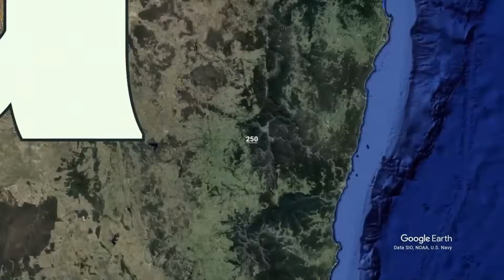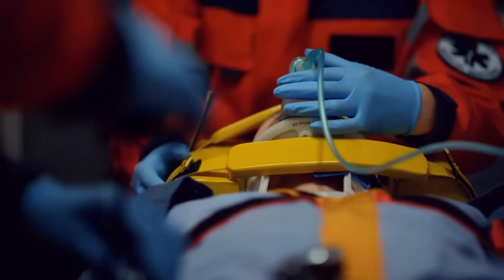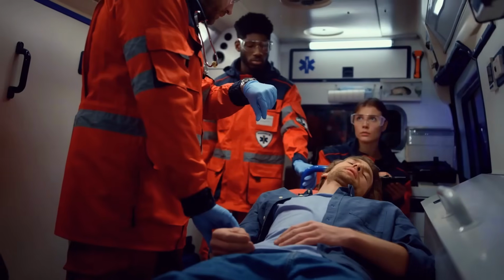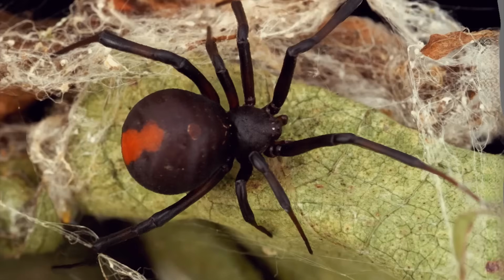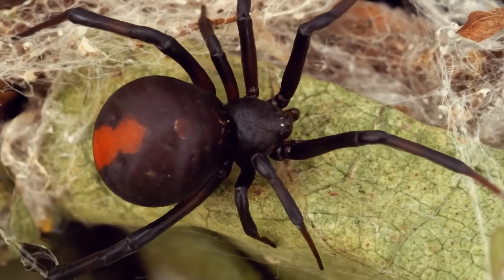Australia deals with over 250 redback bites annually, many requiring antivenom treatment. The latest case, when a person lost their life after being bitten, dates back to 1956. Yet it can happen, so stay vigilant and cautious around these stealthy spiders.